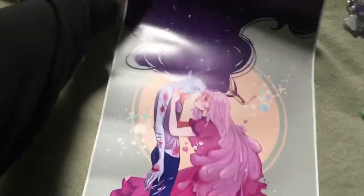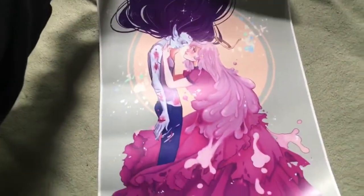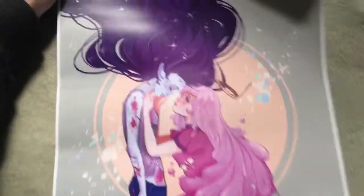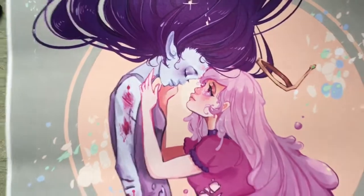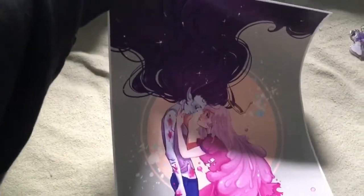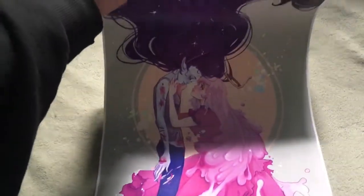Okay, here's the first print I got. It's Marceline and Bubblegum, because I love that ship a lot. It's so pretty. Look at their faces. Oh my gosh. And they're an actual canon ship now, and I'm so happy. Even if I didn't see the last few seasons of Adventure Time, I'm so happy I saw that. I looked on YouTube and saw their kiss, and it was so cute!